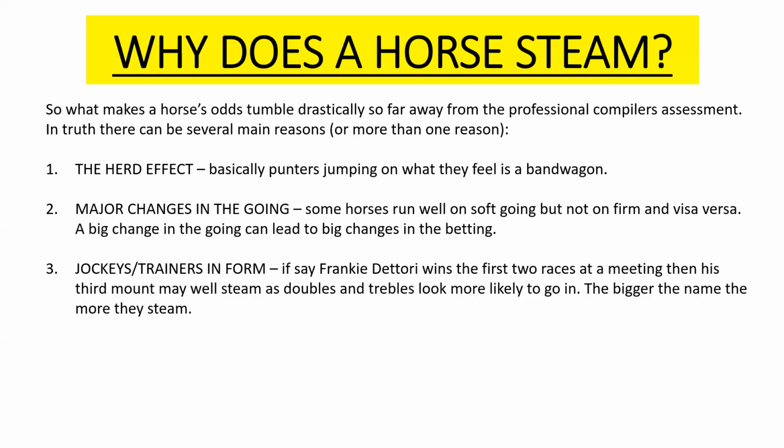Jockeys and trainers in form. Some people like to follow them. Some people will, for instance, when Frankie had his 7 out of 7 at Windsor that day, not Windsor, it was some other course, Haydock, that's right. He had 7 wins and won every single race.